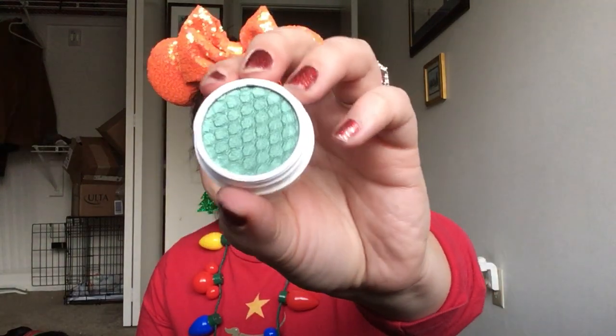So wow. And then I've got this shade, which might be my favorite of the four. I don't know. I can't decide. Don't make me. It's called Flower Shop. Look at that. Beautiful greeny shade.